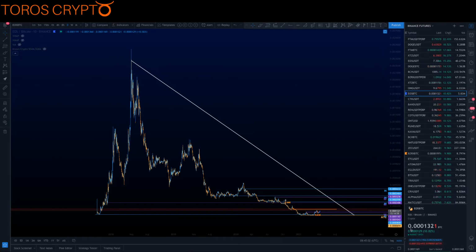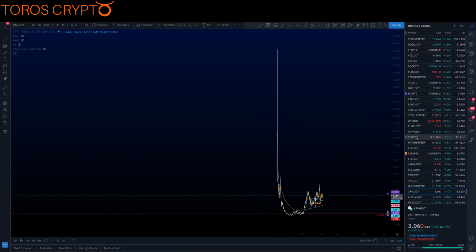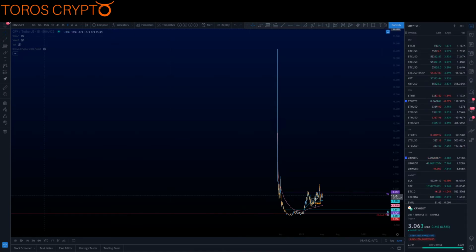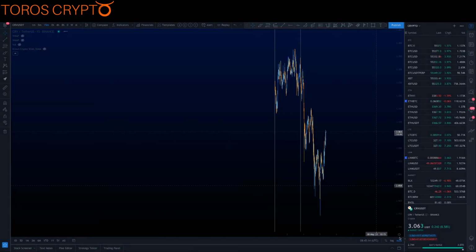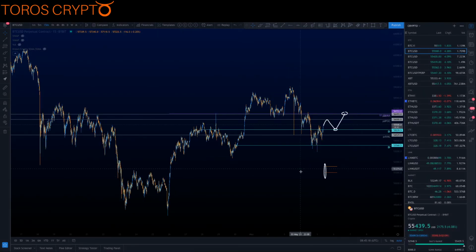So yeah, market's looking very healthy. Even CRV is moving as well today. Cool. So yeah, lots of good trades going on. Lots of nice movement, and yeah, looks really good. So I think that wraps that up.